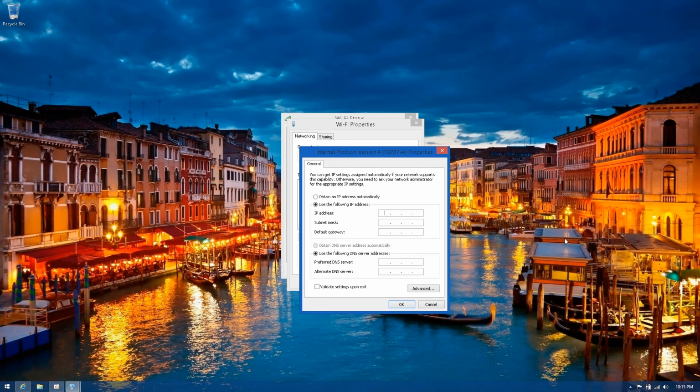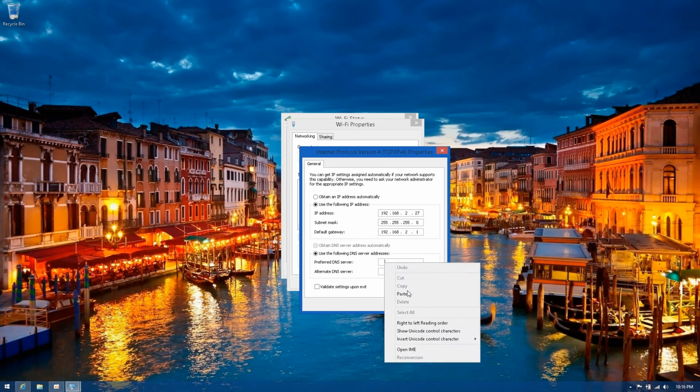Now, under the IP address, you want to type in what IP address you want. You're making a static IP. For example, mine's 192.168.2.27. Yours can be whatever between the range of 1 to 255, I believe. Now, you want to make sure the subnet mask says 255.255.255.0. Now, the default gateway, like I said, you want to remember: 192.168.2.1. That's your default gateway. Now, under here, you hit paste.